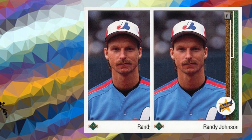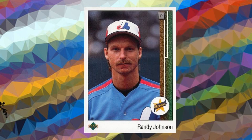Anyway, the Big Unit was already scaring batters across the land by the summer of 1989, but it was the May 25th trade that sent him from the Montreal Expos to Griffey's Seattle Mariners that changed the world. Because not only did the Expos land Mark Langston, but Seattle also added Gene Harris, Brian Holman, and as the PTBNL, Mike Campbell.